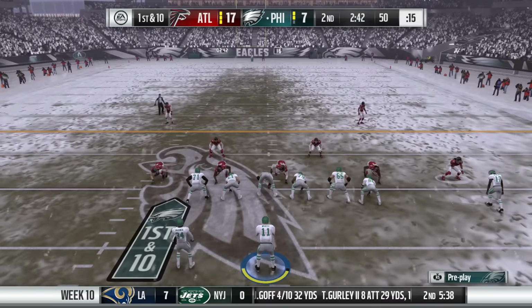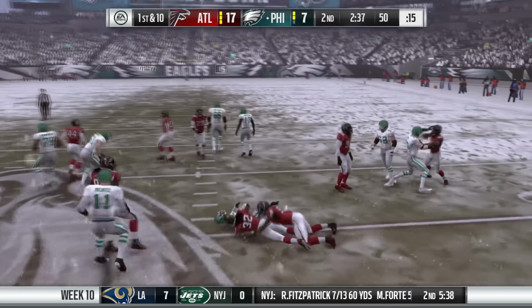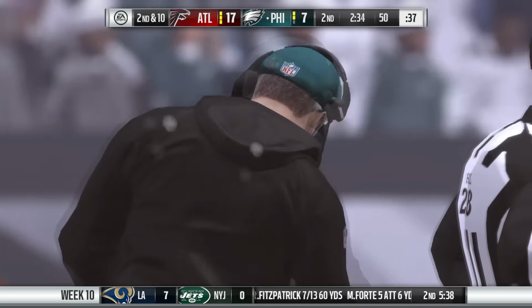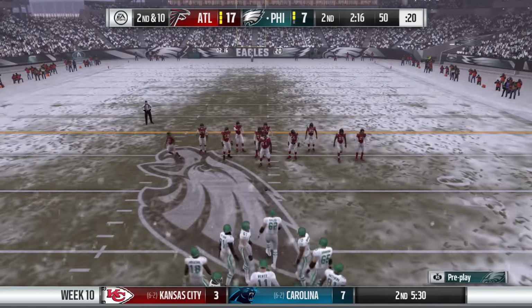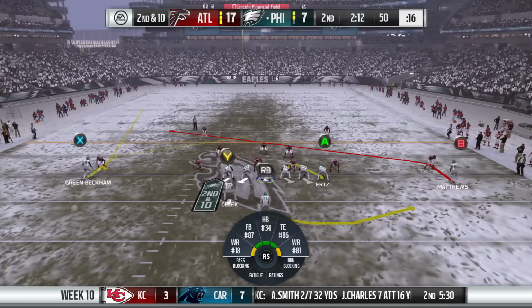And for any of you guys out there that are playing with the Eagles, maybe give him a shot to start. A lot of people said Wendell Smallwood. I'm not so much a fan, but I'm really liking what I'm getting out of Kenyon Barner right now. And it's definitely giving me confidence that we don't have to pay Ryan Matthews to come back next year.